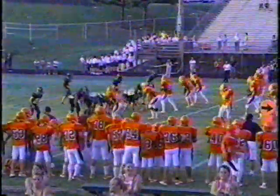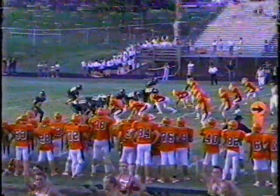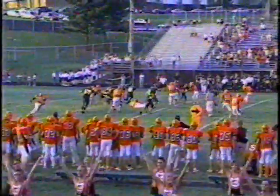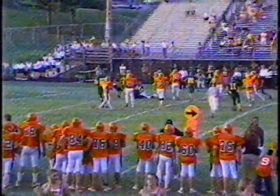10.5 minutes to play in the opening quarter. Athens got the football first, and they pick up a first down. Ball spotted on their own 37-yard line. First down and 10. Handoff around the left side. The running back tripped up. No gain on the play.